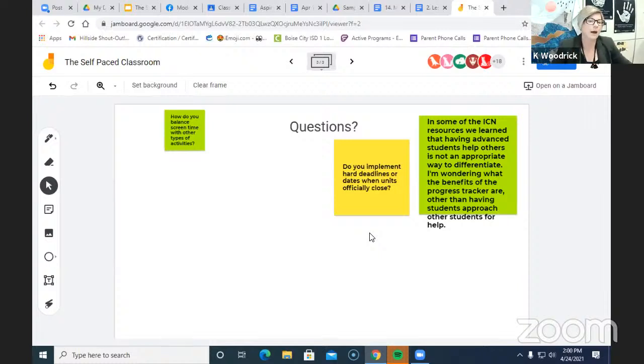And there was a question about how to balance screen time with other types of activities. I am still learning how to do that. Being that the pandemic has brought us all to screens, I think next year what I'm going to do is print out some of the stuff and just not have them on their screens. But sometimes they will be, like maybe the mastery checks will all be on the screens and the actual readings will be on actual documents. So we'll see. We'll play around with it.